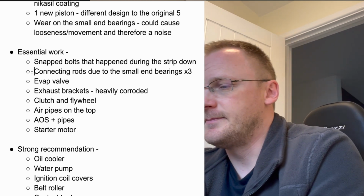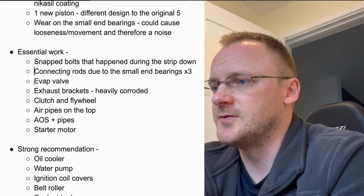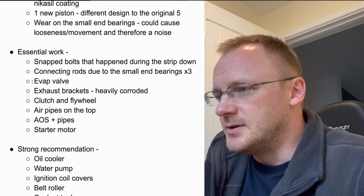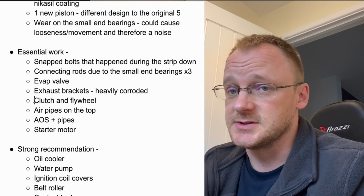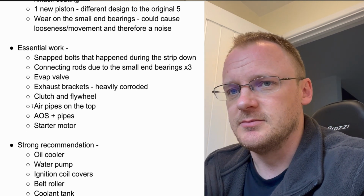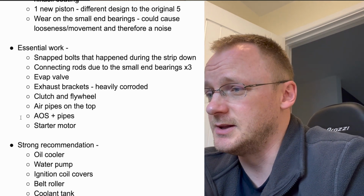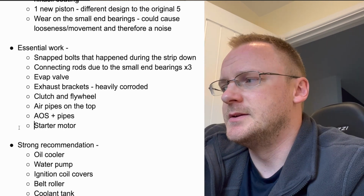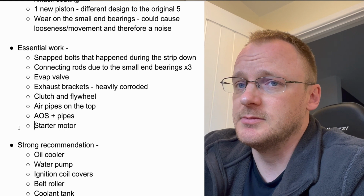They went through the car and scanned all the various computers for fault codes. The only thing they could find in terms of a fault was an evap valve. Various exhaust brackets corroded, so they're going to replace some of those. Clutch and flywheel, so that wasn't a surprise. I wanted that doing anyway. Air pipes on top of the engine, I assume they mean vacuum lines and bits and bobs like that. Air oil separator and pipes, that's just what they do anyway, I think, with any rebuild, so they were going to do that regardless. Starter motor, which is surprising, but they did say mine was damaged or something. They're going to do a reconditioned Bosch unit for that.